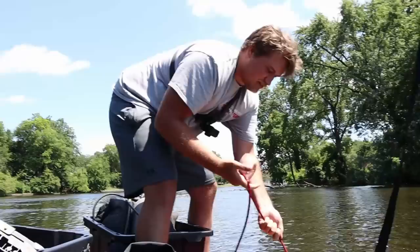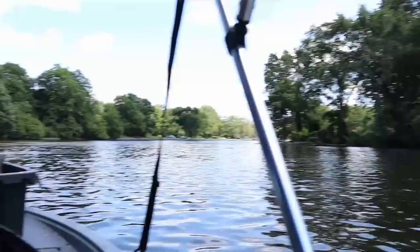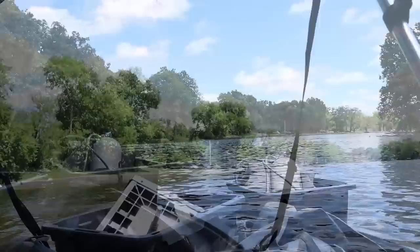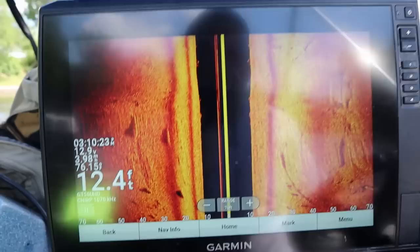What we're gonna do now, since this is the first thing we came across, I'm gonna scan the rest of this area really good up past the park, and then we'll come back and dive that real quick and see what it is. So we're just going upstream here, and it looks like we just passed another car. Let's go back over it again, see what it looks like.